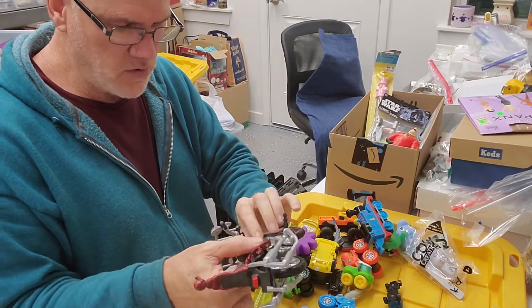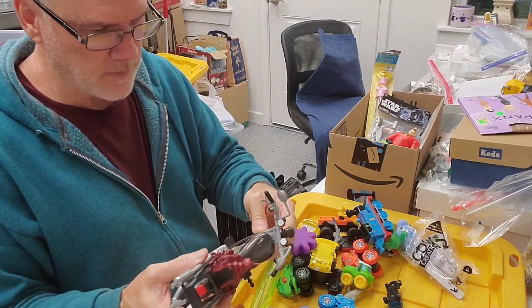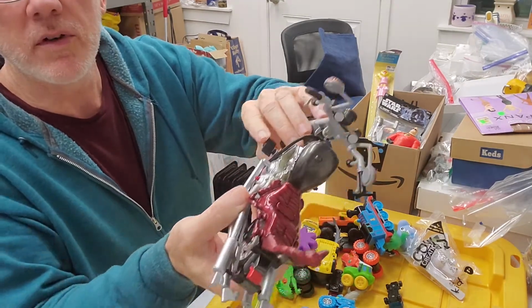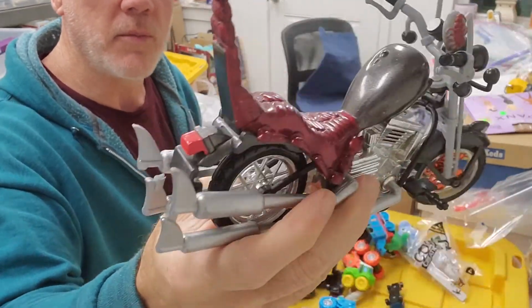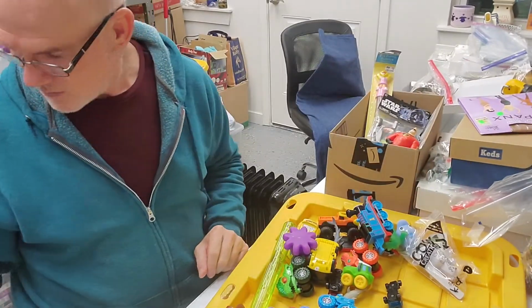1999. Thing's 22 years old. Unreal. Sting. Wish that wasn't broke. Of course, pedals broke off of it too. That would have been awesome. That'd have been probably like a $5 piece. Now it goes in the grab bag.